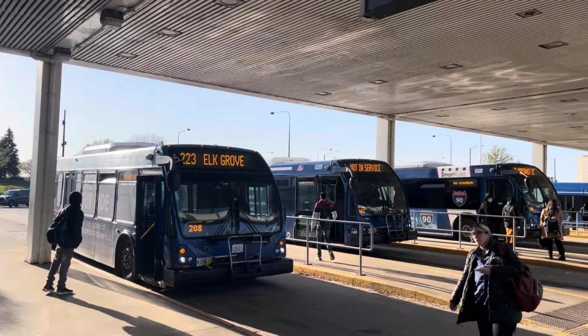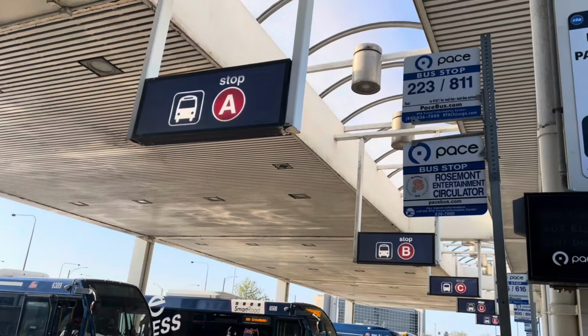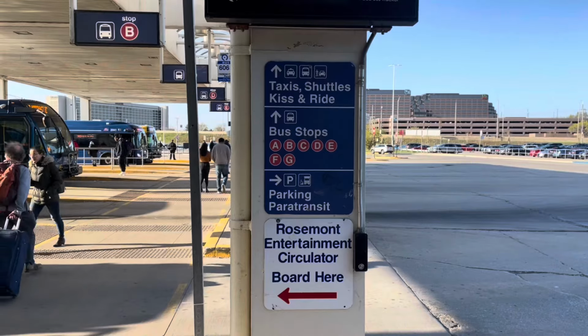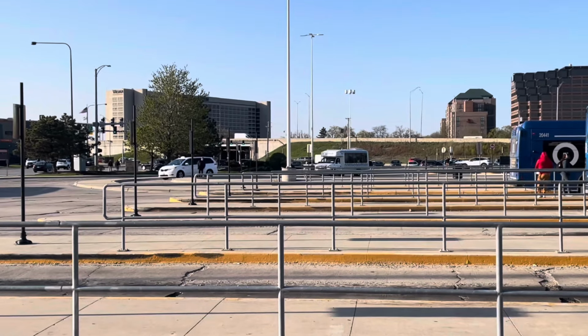So today we're going to ride the entertainment circulator. They should be running about every 10 minutes, so I'm just here waiting for it. Normally they leave from bus stop A, which is the closest to the train station and the door. It shares that with the 223. But sometimes I do see it leave from other stops as well. So we'll see how long we have to wait here and how far we have to walk.